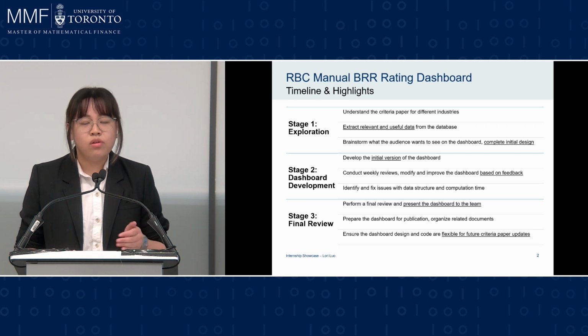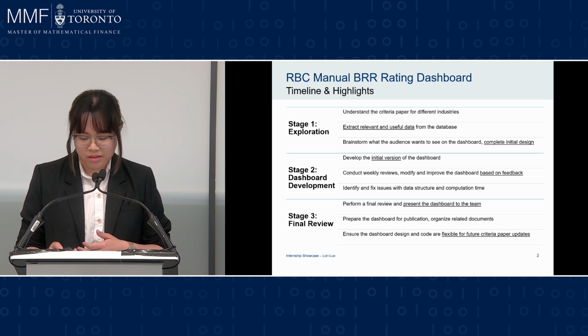In stage 2, we conducted weekly reviews to track the progress, discuss updates, and revise based on the feedback. We also encountered issues that required me to change the structure of the dataset and fix the corresponding issues. In stage 3, I did a presentation to the director of the team and later on to all team members to present my work and educate them on how to use the dashboard exactly.